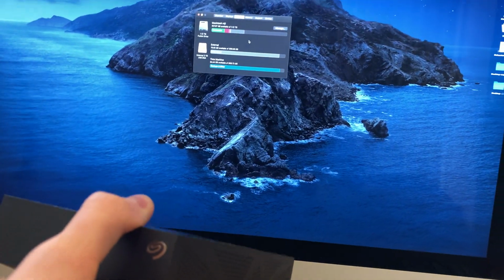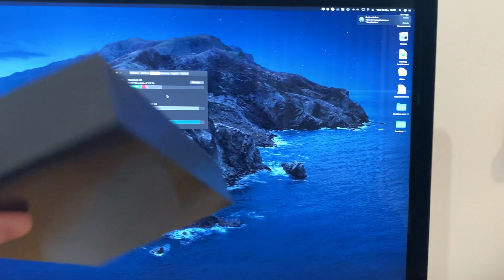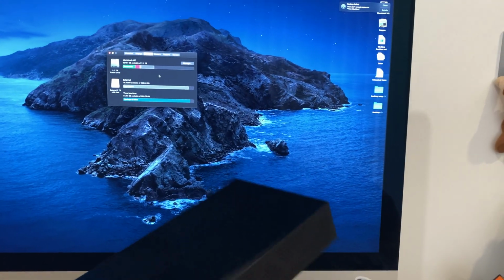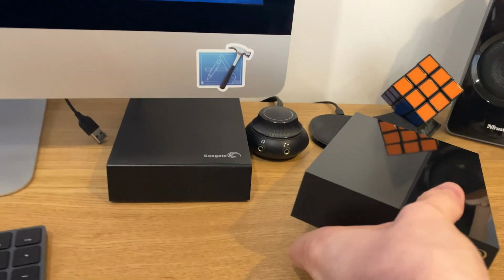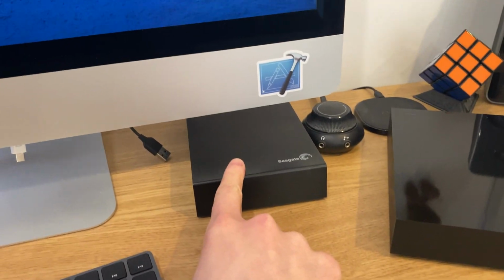So this is an 8 terabyte, really good camera work here. Oh, you can actually see me, there you go. So this is an 8 terabyte hard drive, which I'm going to use as a replacement for this one, but this one's not actually going to be getting removed. This one here, I'm going to take, really good camera work here, Stu.